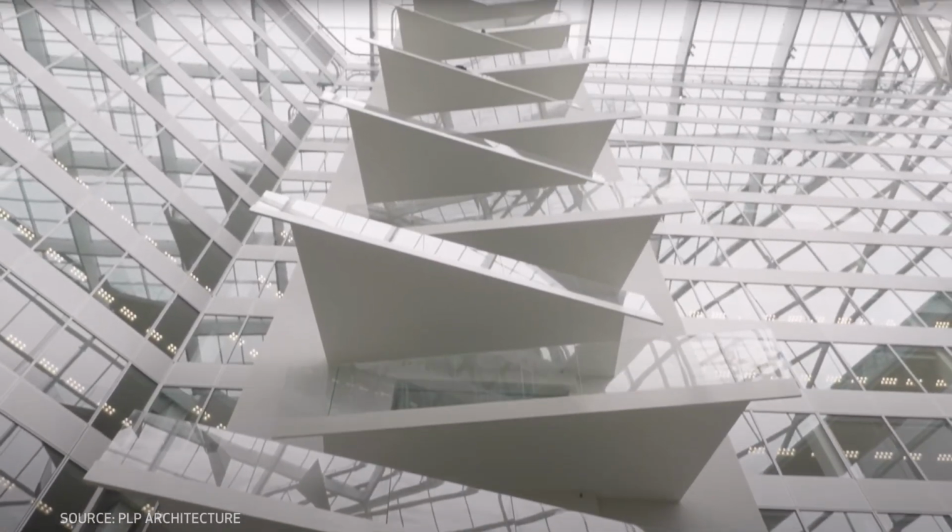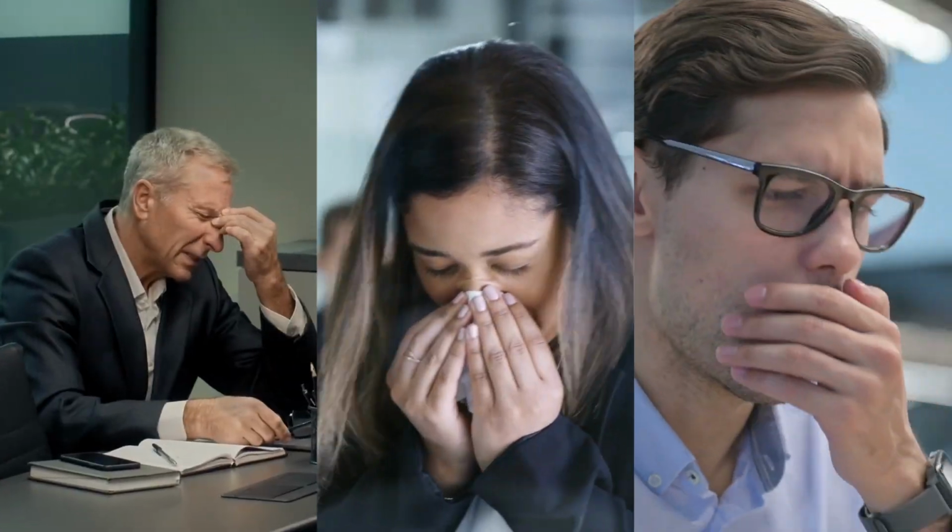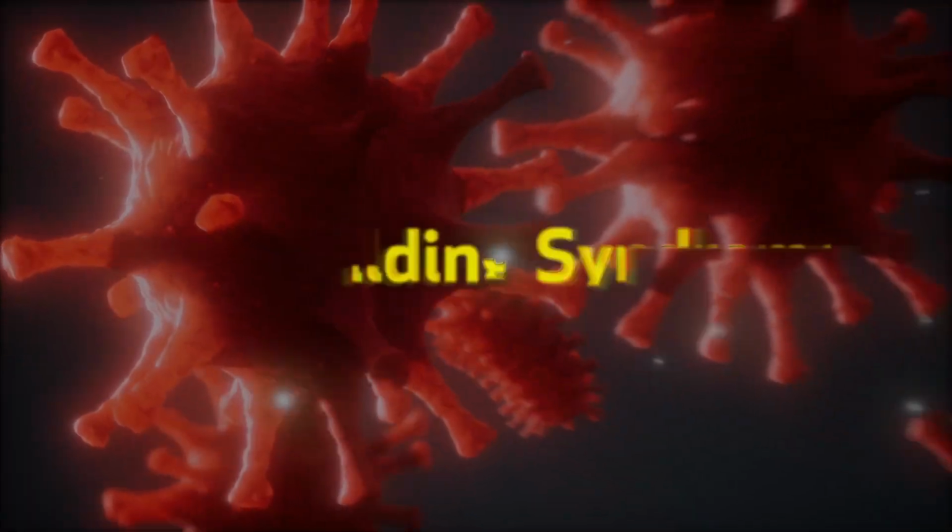Healthy interiors are a hot-button topic in sustainable design. The fact is, some interiors do make us unwell. You know the symptoms I'm talking about: headaches, allergies, coughs. There's even a label attached to them: sick building syndrome.